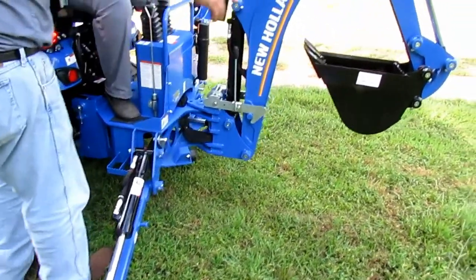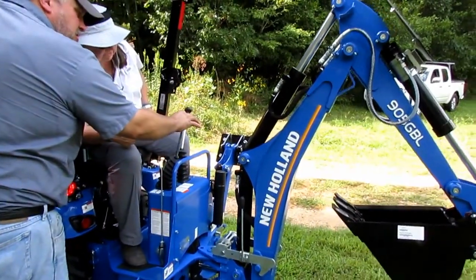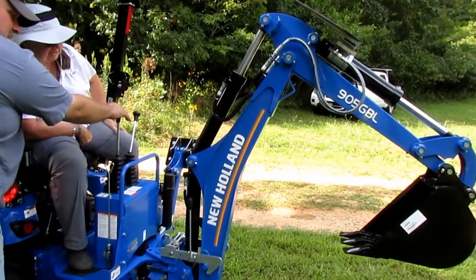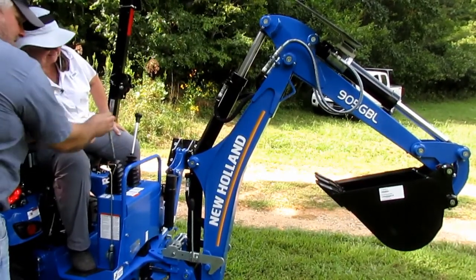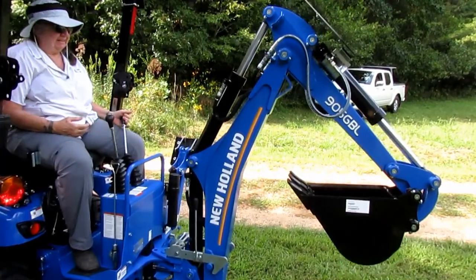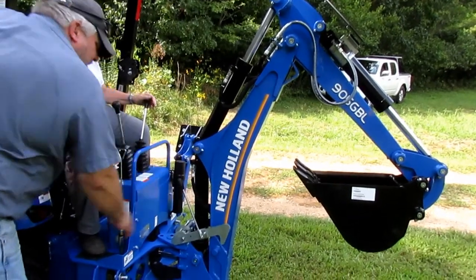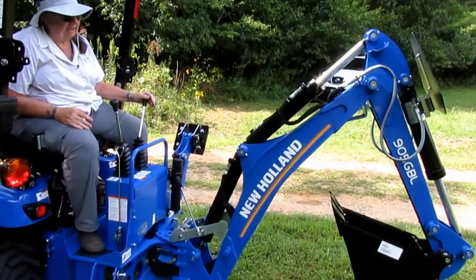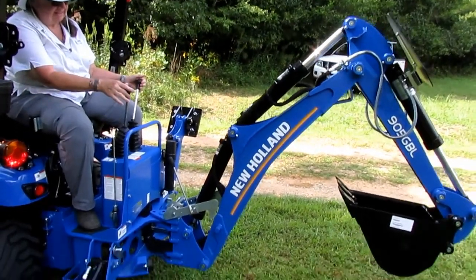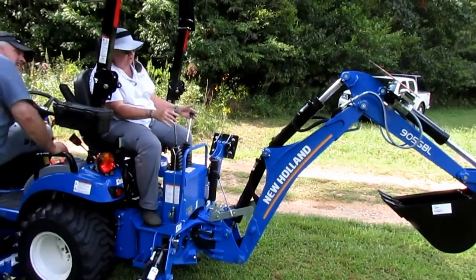Okay, to get this unlocked, this is your boom, this is your bucket. Out and in, and then your bucket up and down. And then on the floor, next one to you. Unlock this. Now you can, there you go. Then you go forward. If you want a little bit of power, that's what you call it.